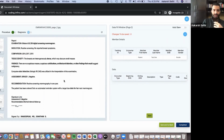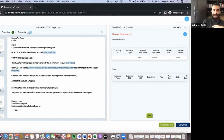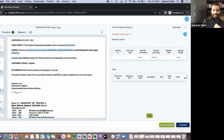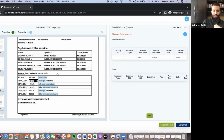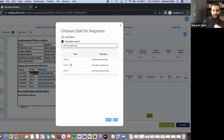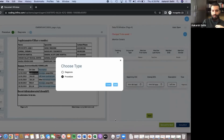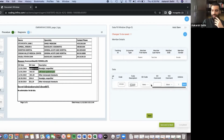So as you can see here, I'm going to toggle and select the diagnoses, and it automatically just highlights all the different diagnoses present within the chart. And I can just click on this left lower quadrant pane, and it will show the relevant code there as well, which I can just click. And you can select other details, so on and so forth, but that diagnosis is captured, that code is captured, and you can fill any remaining information that you would like.